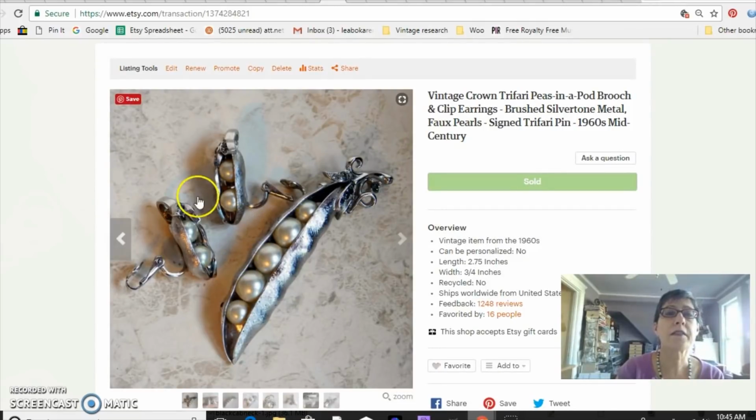And this is definitely a bolo, because it's Trifari, and a lot of people turn their nose up at Trifari, you know, oh, it's just mid-century costume jewelry, big deal. But these peas in a pod pieces are very sought by collectors.